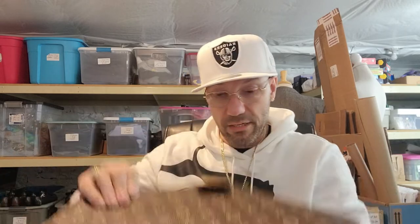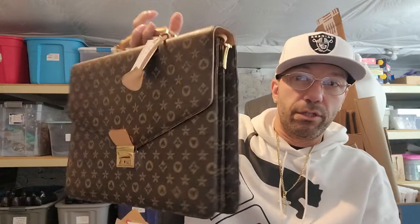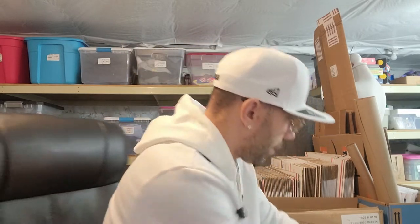It's PVC, so it is not made out of leather, but it's still pretty cool. It's just cool to look at too. Even some of those bags like Louis Vuitton, a lot of them are PVC. A lot of them are not genuine leather. But that's the way it is.